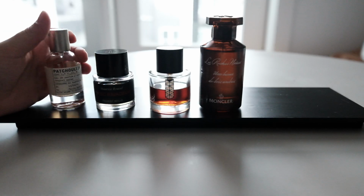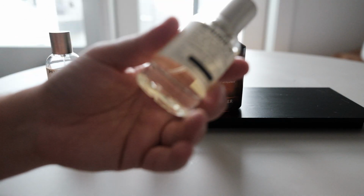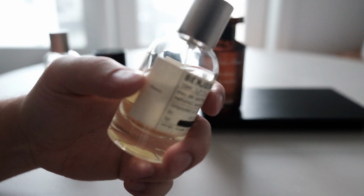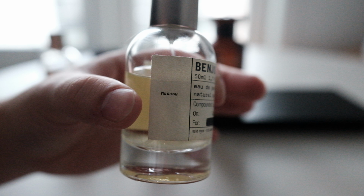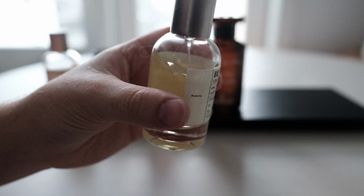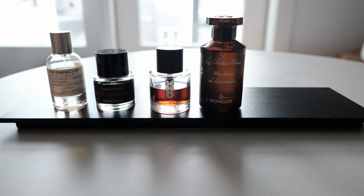And then last recommendation is actually another Le Labo, and this one is from the City Exclusive collection. You'll be able to purchase this September 1st, and this is from Moscow. So this is a Moscow City Exclusive, and this one's Benzoin 18. As the name suggests, this is a benzoin fragrance, very resinous. Another super dry fragrance, and also very spicy.